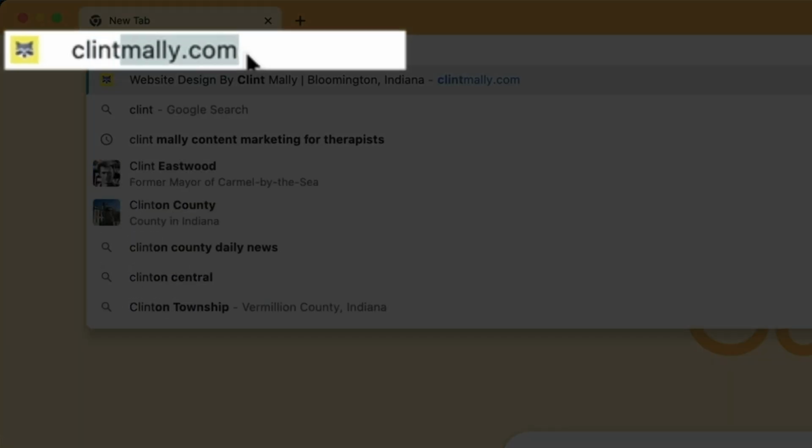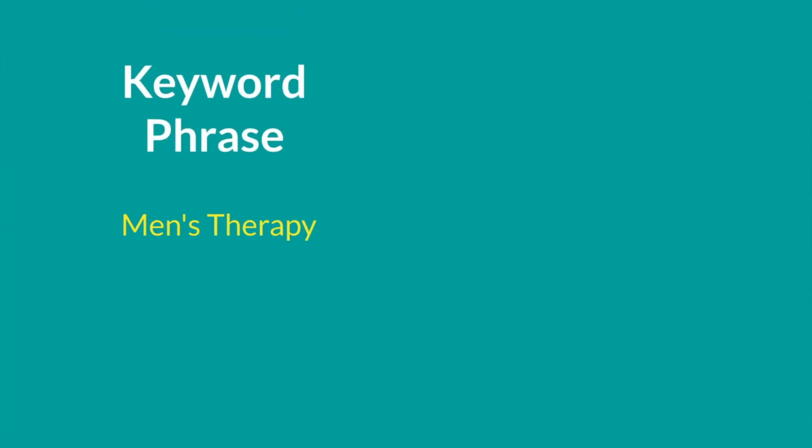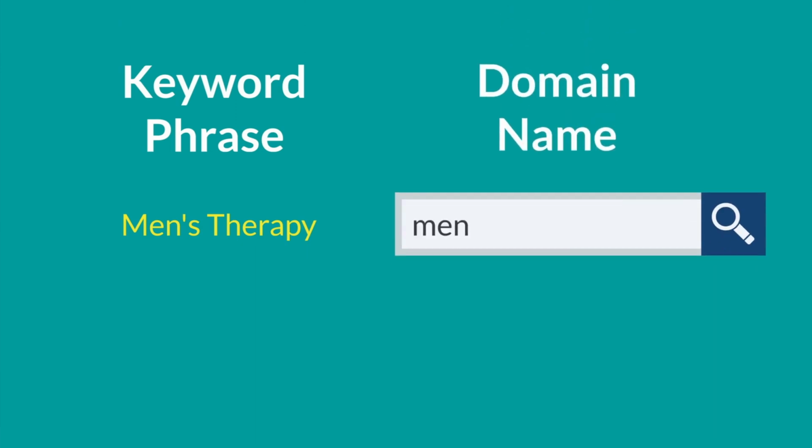Your domain name is the URL address that people type in to find your website. When it comes to ranking for a keyword phrase, one of the best ways is to have that keyword phrase in your domain name. Now, many businesses use their brand name for their domain name, which is not wrong or bad, and you will still be able to rank for keyword phrases, but I would be doing you wrong if I didn't explain this simple hack.